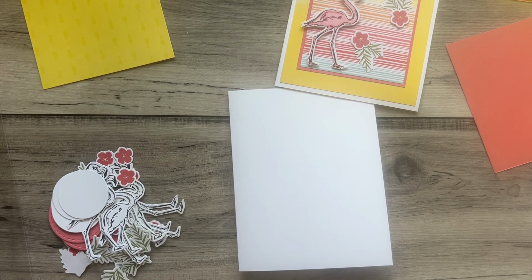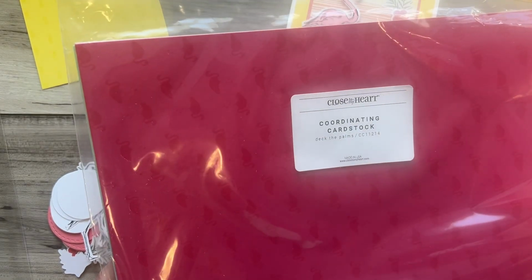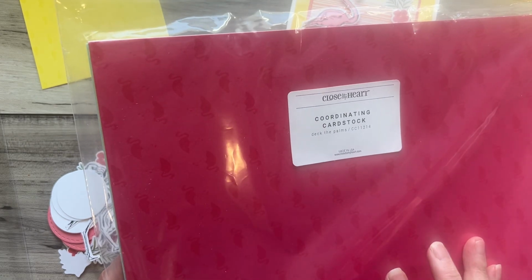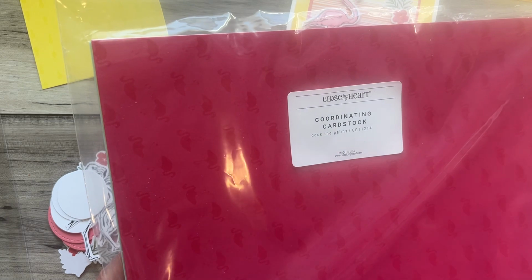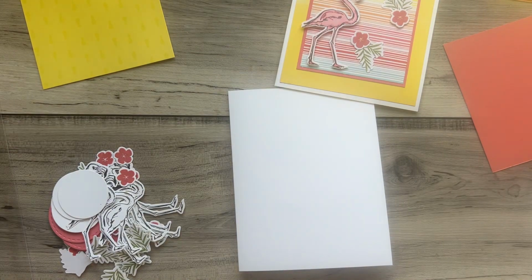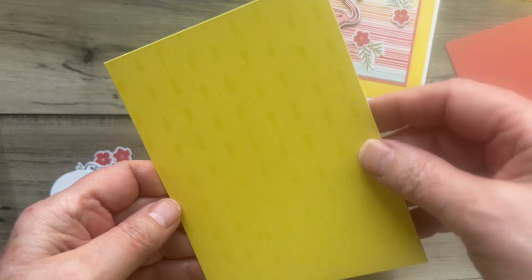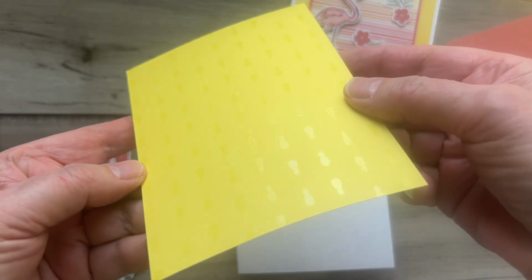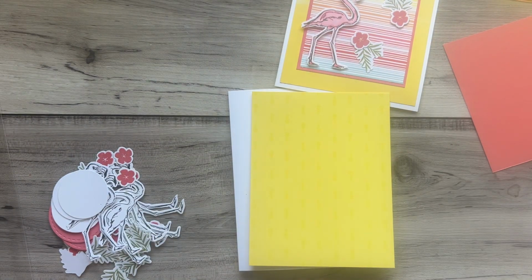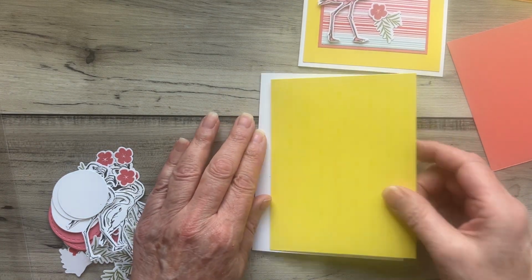What I found that in was the Deck the Palms special we had a couple years ago at Christmas. You could either do a Christmas theme or you could do a tropical theme, and they had all these cute cardstock pieces with flamingos and other tropical type things, and I just happened to have one with pineapples. I don't know how good you can see that, but I thought, oh my gosh, that's so perfect for this card and this paper. So this is what we're going to use.